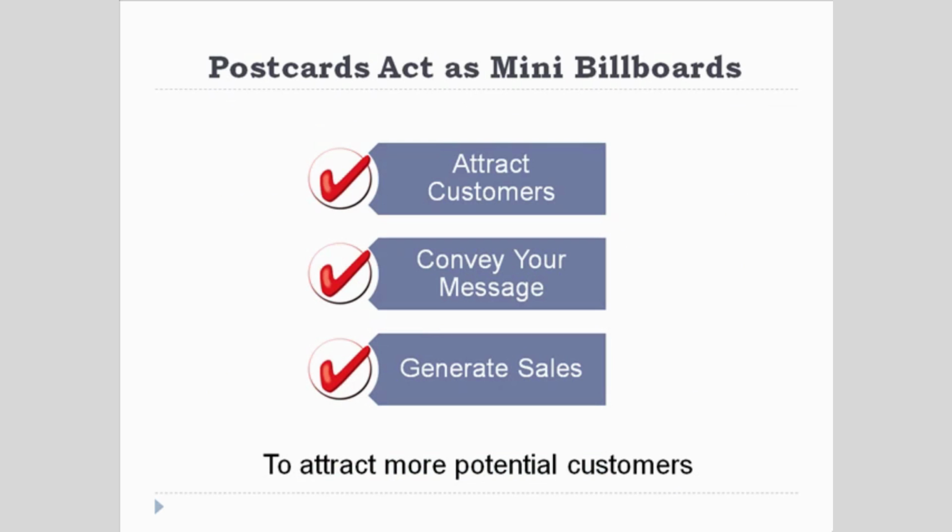Now, of course, one way to make sure that your potential customers are attracted by your postcard marketing messages is by keeping it simple. A lot of people make the mistake of trying to stuff too much information inside the limited amount of space of a postcard. It's one of the biggest mistakes that you can make in the design process, and will usually achieve the opposite of what you want to achieve, which is gaining new customers.